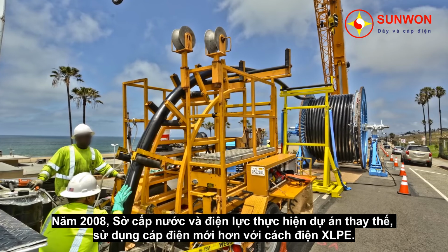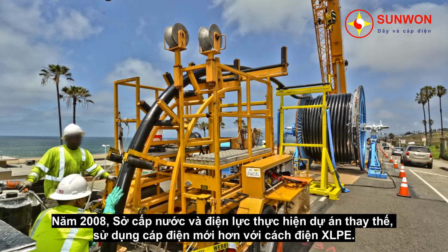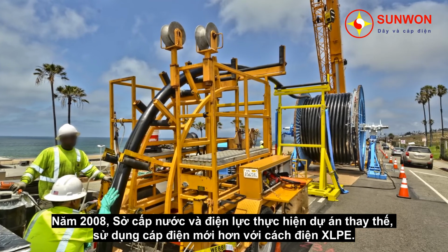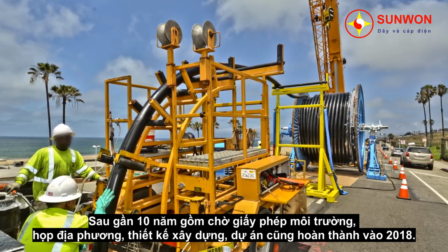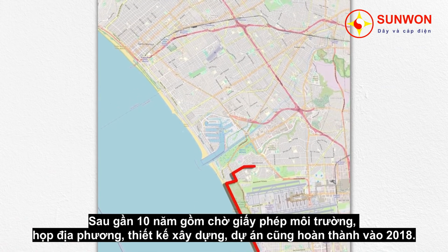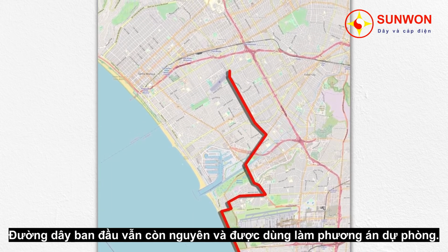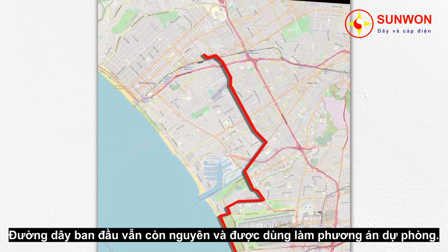In 2008, the Department of Water and Power began developing a replacement project, this time using newer cable insulated with polyethylene instead of high-pressure oil. After 10 years of planning, environmental permits, public meetings, design, and construction, the project was completed in 2018. The original transmission line is still in place and can be used as a backup if it's ever needed.